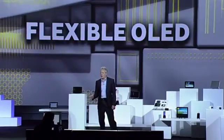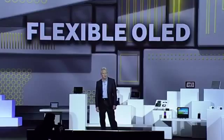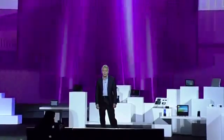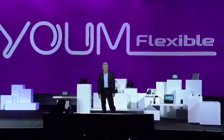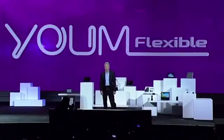We're so confident about the market potential of flexible OLEDs, we're creating an entire new line of them under the Youm brand name. Youm doesn't just bend the rules of display technologies, it completely rewrites them.